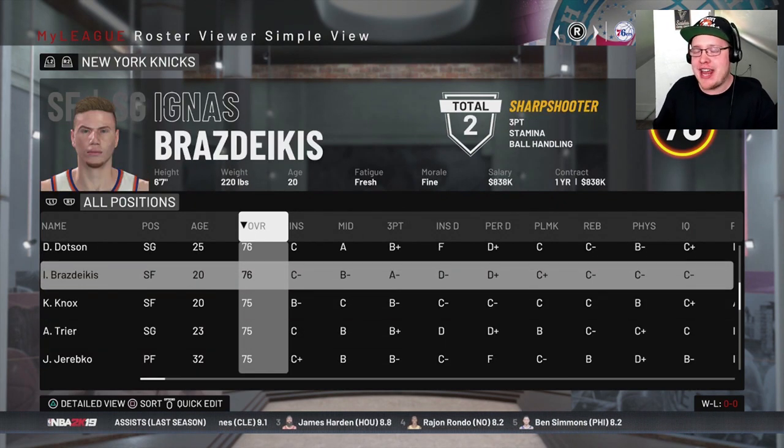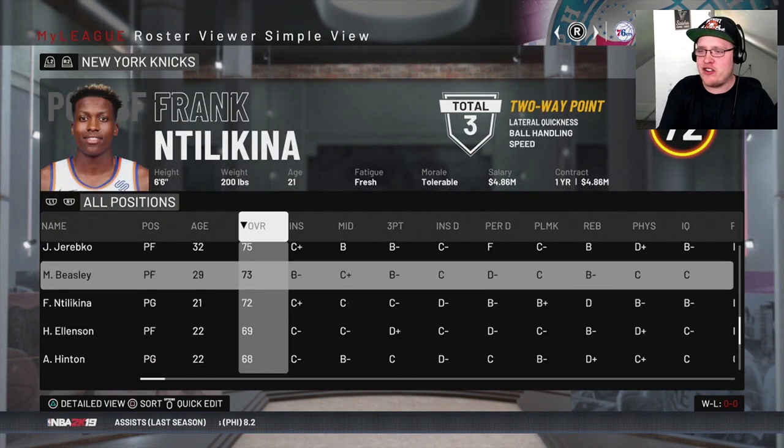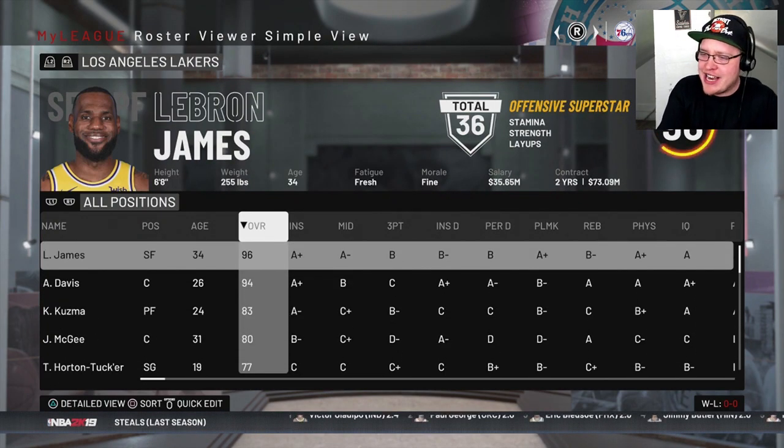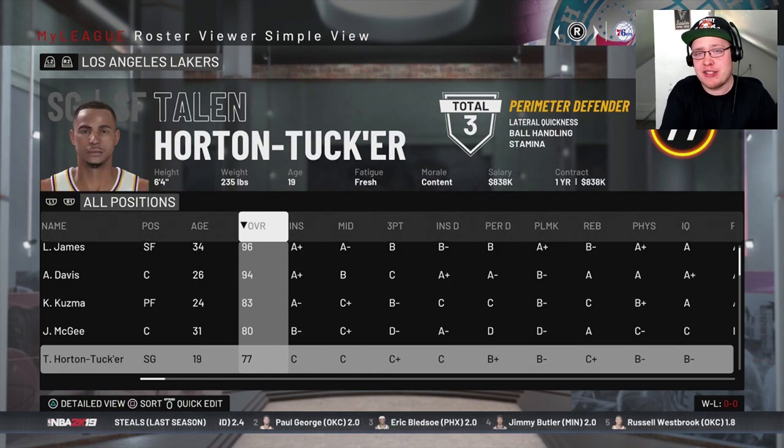You got Ignas Brazdeikis right here. He is from Michigan. Me personally getting to watch him, I thought he was a very mature player, definitely a very capable scorer. He has a good NBA body too. He's going to be a lot of fun to watch. For the Los Angeles Lakers, you got Talen Horton-Tucker, who should be able to help a little bit out there with some defense.